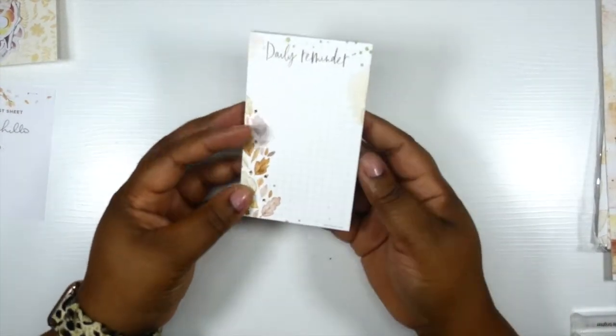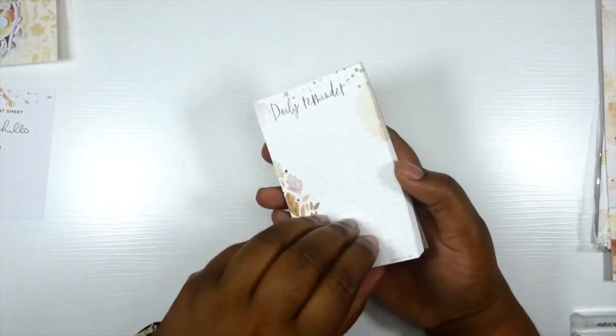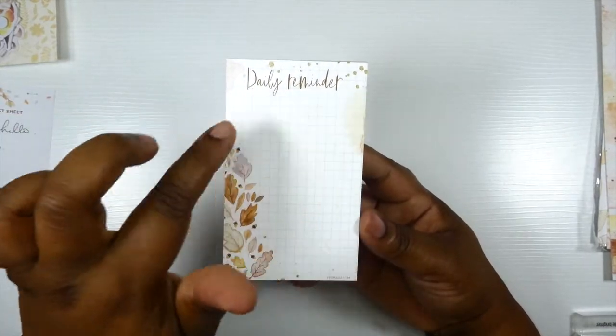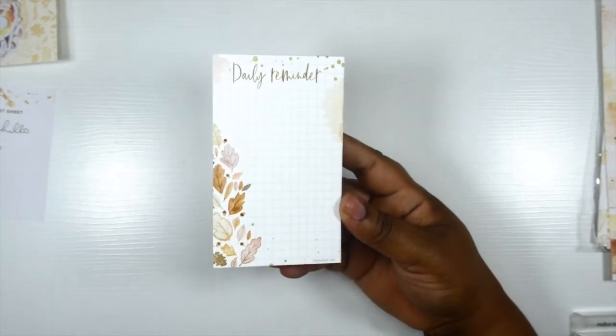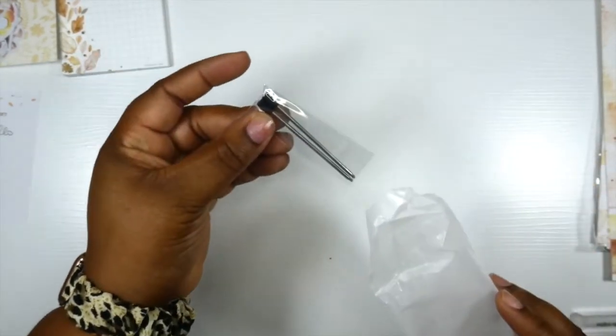And here's our notepad for the month. Super cute. Daily reminder, it is not sticky. We've got plenty of sheets here. I'm loving the color scheme this month, y'all. I'm getting all the autumn fall vibes without the autumn fall overload. So that's our notepad. Every month we get 2 pen refills. We did that. Let's get into the washi.